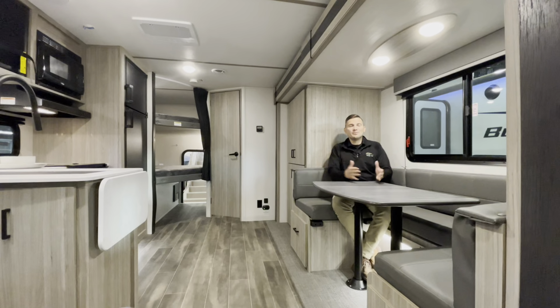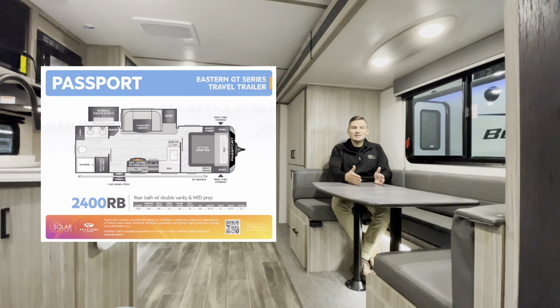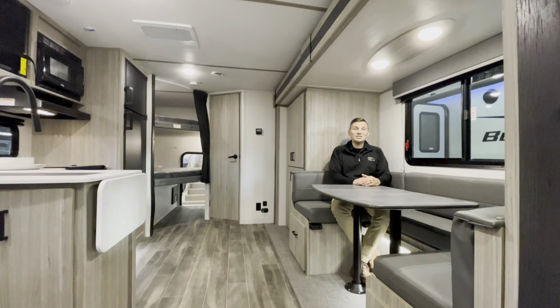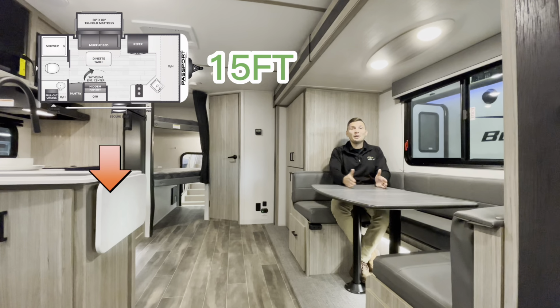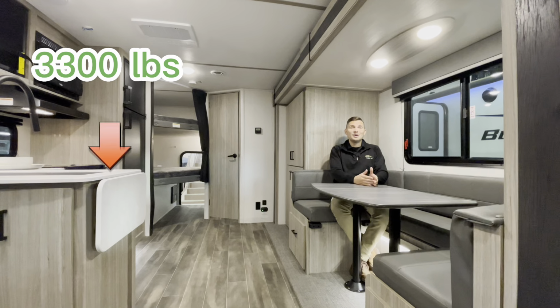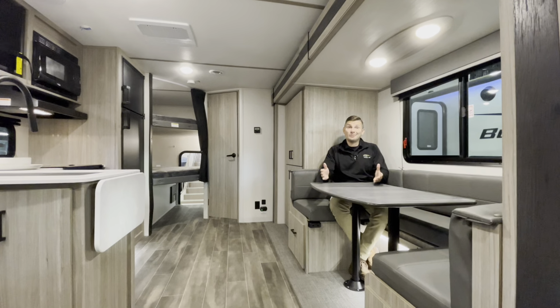Keystone Passport with three models, the SL, GT, and the newly introduced Solo Series. Floor plans ranging from 15 feet all the way up to 34 feet, weight starting at 3,300 pounds all the way up to 7,800 pounds. With Keystone Passport, your options are endless.